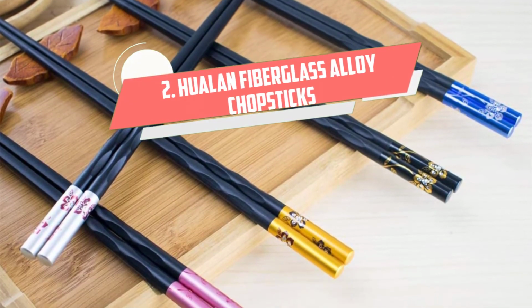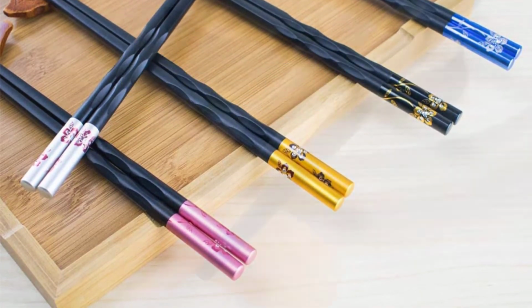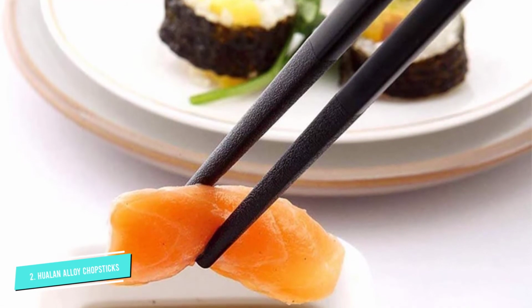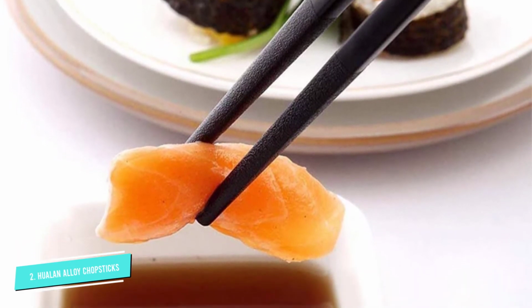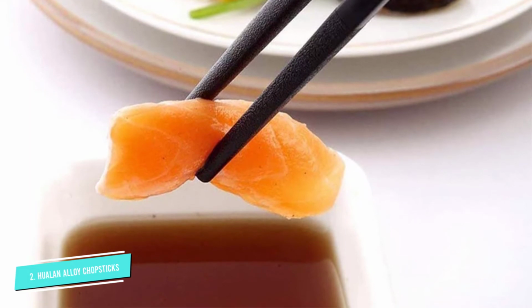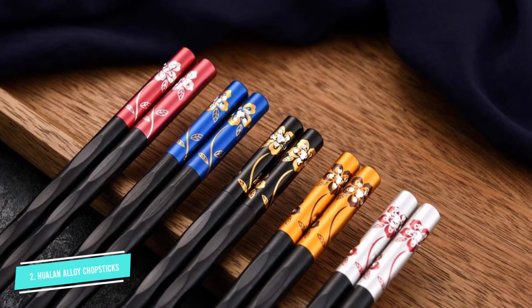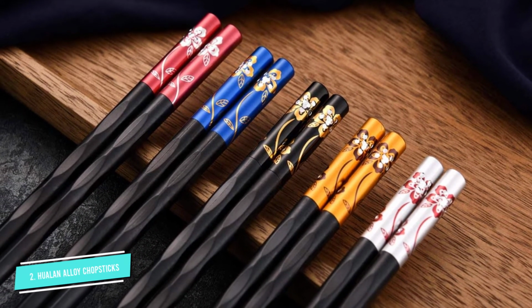Number 2. HuaLan Fiberglass Alloy. If you're in search of a Chinese restaurant-style chopstick to use at your own family dinners, try these fiberglass alloy chopsticks by HuaLan. At nearly 10 inches long, these chopsticks provide extra reach to grab that last dumpling or piece of roast pork from across the table.